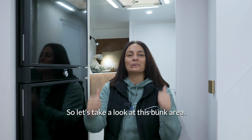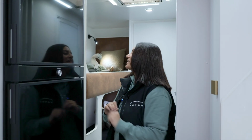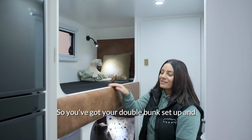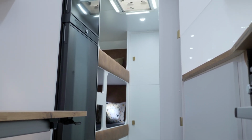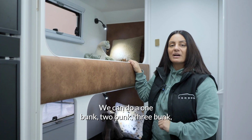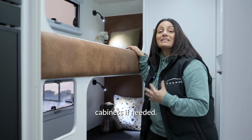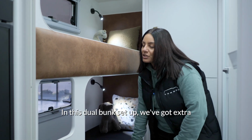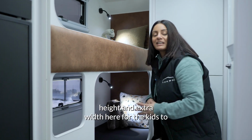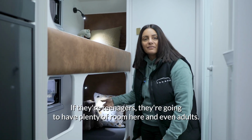So let's take a look at this bunk area. The kids are going to feel right at home here. So you've got your double bunk set up, and we can do custom things for you over here. We can do a 1 bunk, 2 bunk, 3 bunk, and we can also fit these bunks with storage cabinets if needed. In this dual bunk setup, you've got extra height and extra width here for the kids to grow up. If they're teenagers, they're going to have plenty of room here, and even adults.